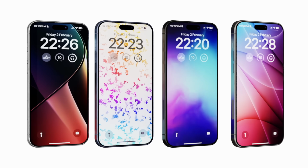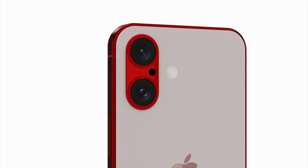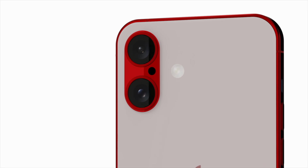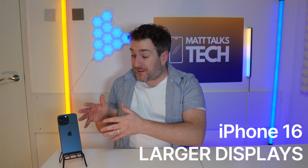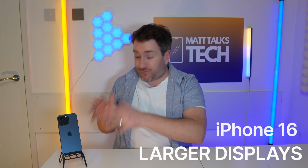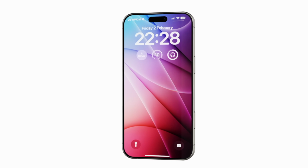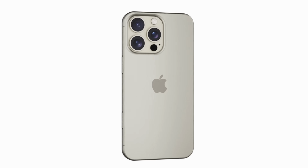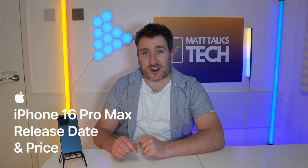For the iPhone 16 Pro Max down to the normal iPhone 16, we have heard many new screen leaks. For example, we have been told we're going to be getting larger displays for the iPhone 16 Pro and the iPhone 16 Pro Max over what we had with the iPhone 15 Pro models. So today I want to cover every screen leak for the iPhone 16 models, and we'll also go over the iPhone 16 Pro Max release date and price too.